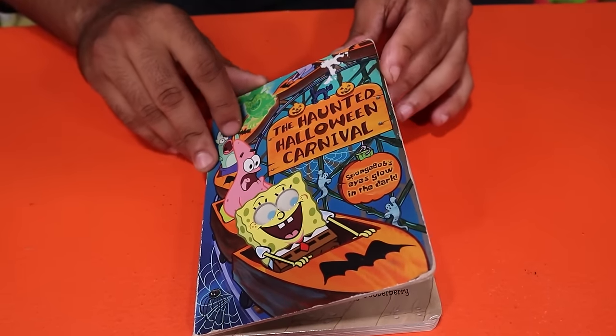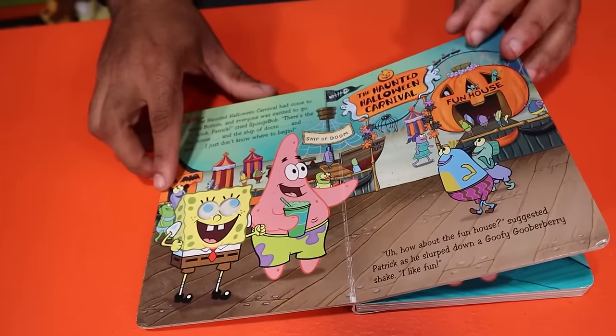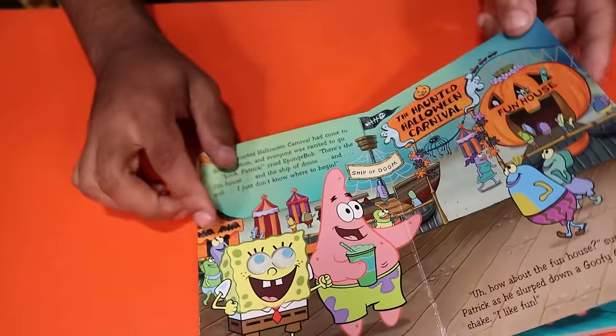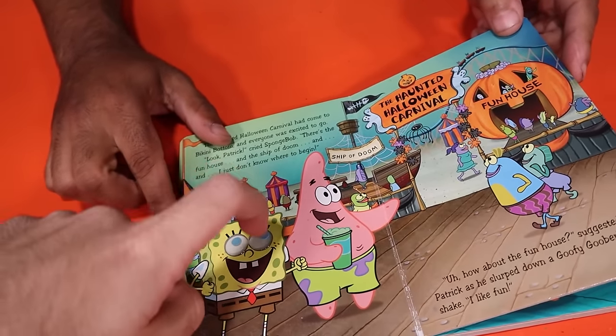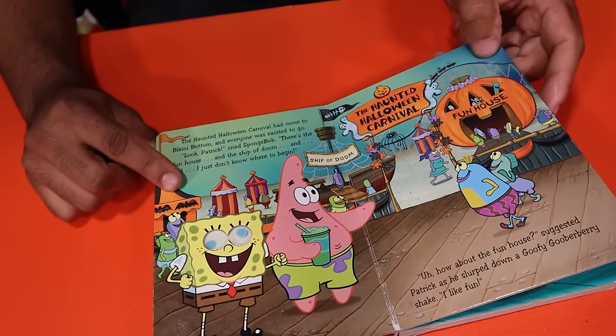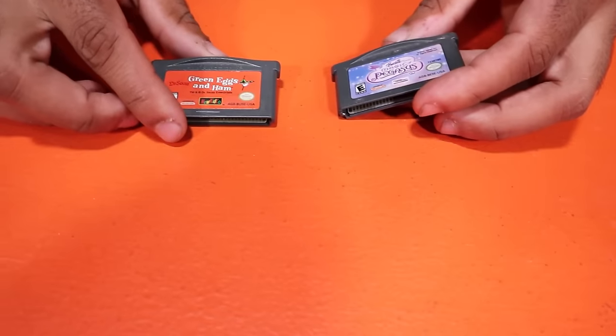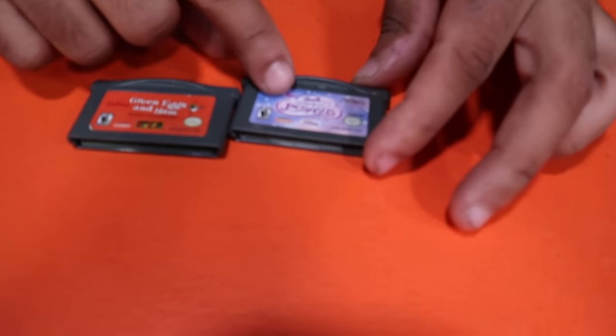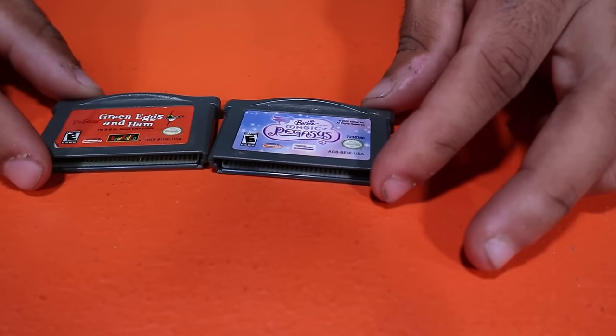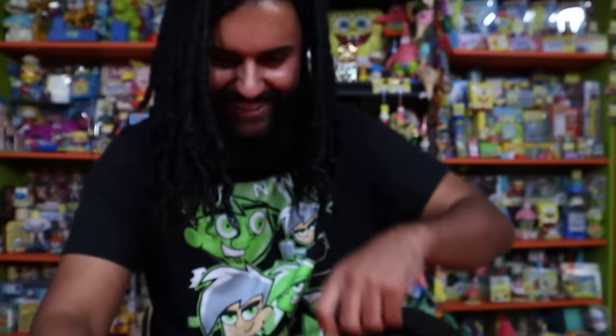I think it's on the whole book. So there's one. And he looks so derpy, like he's not even paying attention to what Patrick is saying, clearly. I love this. That is a very funny book, very perfect for Halloween too. And then also we have some games here too. We have Green Eggs and Ham, and we also have Barbie Magic Princess, which is also what I call Mitchell off camera sometimes. That was told in confidence, Marcus. Say nothing about it.